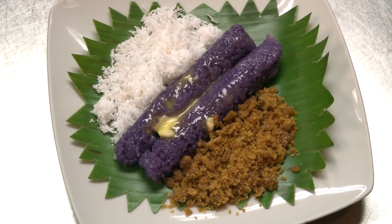King, what's the name of this? Puto bongbong. Chewy from the rice flour. The butter really is interesting. It kind of needs the butter to give it some richness. And then if you want it sweeter, dip it in more of that. It's really kind of simple, delicious. It's like a glutinous rice texture, which you see in Asian desserts all the time. That's very typical.